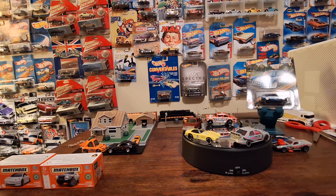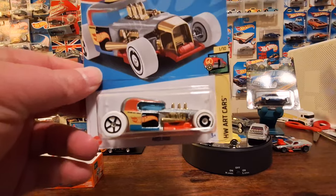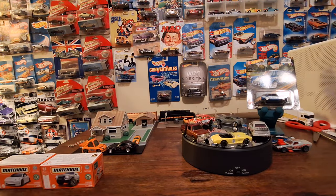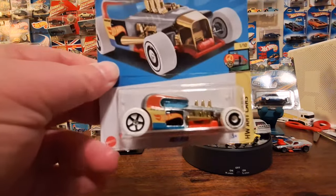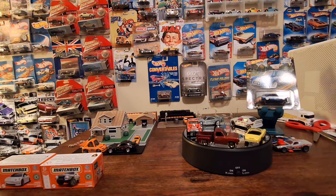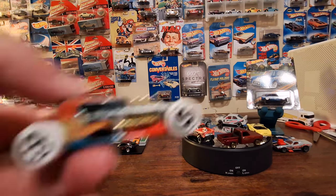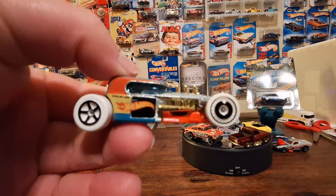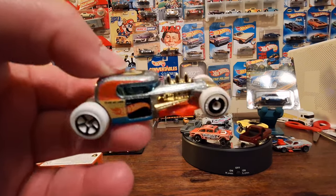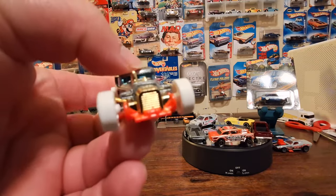Next, what shall we show you? We'll go ahead and do the mod rod. We'll open this one up. It is the Art Cars. Pretty cool little model. Like that one. So I picked it up. What a combination of things going on with this one. Boy, it is pretty cool.